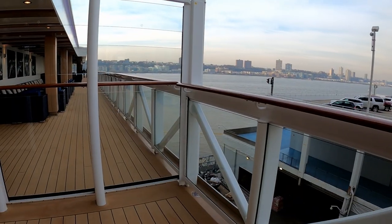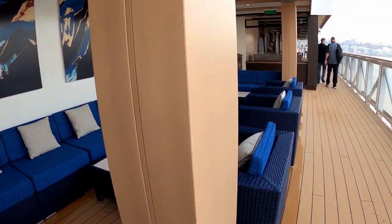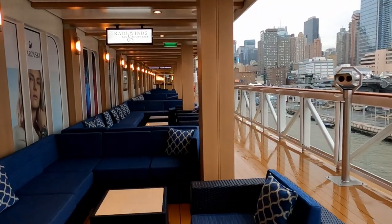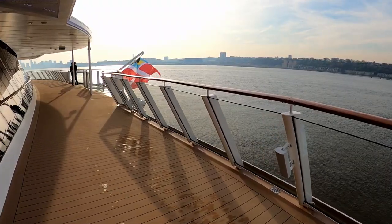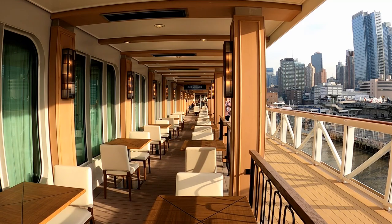The waterfront is on deck number 8 as we go down the ship. Another fantastic part of the ship that offers great views all around, plenty of comfortable seating. You can also get some alfresco dining at the various restaurants that we'll look at in just a minute.